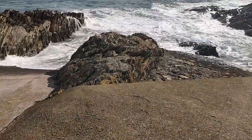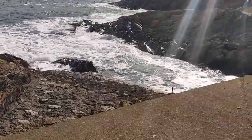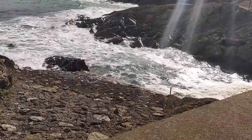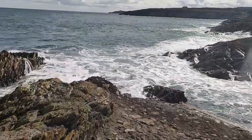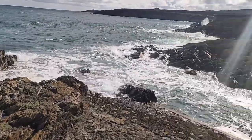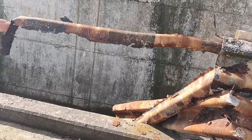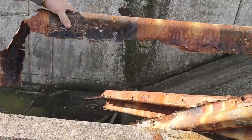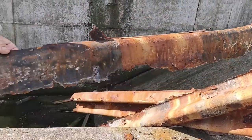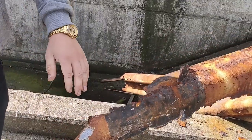The sea's rough today, look at this. It's all crashing against the rocks. Wow. Look at this. This is quite cold, rock by the sea, it must stay with the barrier. Look at this, it's like paper. The seawater has just rotted all the metal. This is why cars rust by the sea. It's not anything metal. Salt just eats it. Look at that, it's like a bloody piece of paper. It's all fallen off.